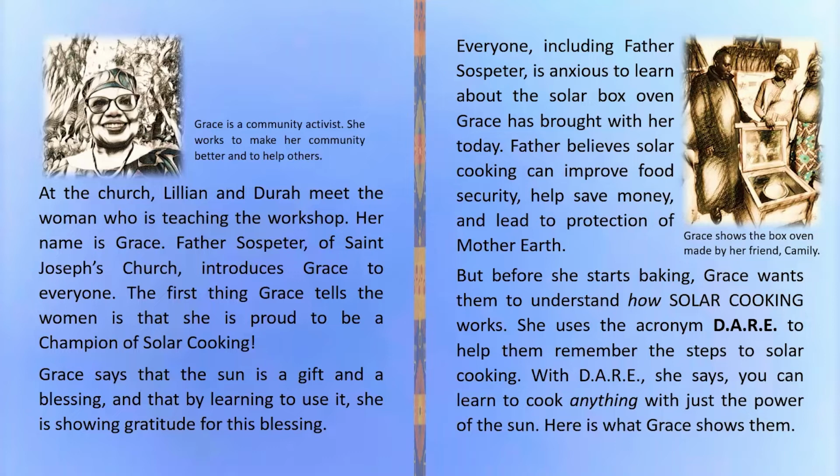Everyone, including Father Sospeter, is anxious to learn about the solar box oven Grace has brought with her today. Father believes solar cooking can improve food security, help save money, and lead to protection of Mother Earth. But before she starts baking, Grace wants them to understand how solar cooking works. She uses the acronym DARE to help them remember the steps to solar cooking. With DARE, she says, you can learn to cook anything with just the power of the sun. Here is what Grace shows them.